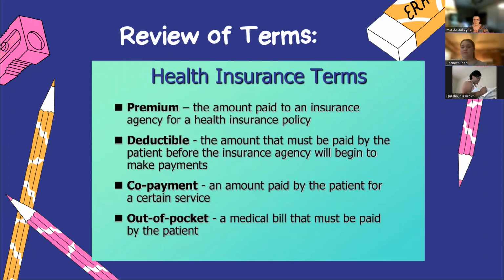Terms are very important. Please know that these are important terms and it won't be the only time we go over them. When I review terms over and over again, you should automatically know that this is very important. So let's talk about a premium. This is all about health insurance. What is a premium? A premium is the amount paid to an insurance agency for a health insurance policy.